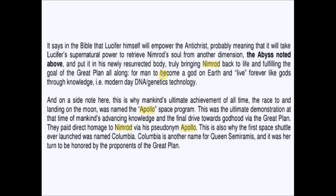And this slide is just to show you the link between Nimrod and Apollo. So it says here that this is just somebody hypothesizing about what the return of Nimrod would be. And it would obviously be in a day and age when technology was able to manipulate DNA and build electronic things. So on a side note, mankind's ultimate achievement was the race to land on the moon, and it was called the Apollo space program. This was the ultimate demonstration at that time of mankind's advancing knowledge and the final drive towards godhood via the Great Plan. They paid direct homage to Nimrod via his pseudonym Apollo. And there's a reference to the first shuttle being called Columbia after Queen Semiramis.